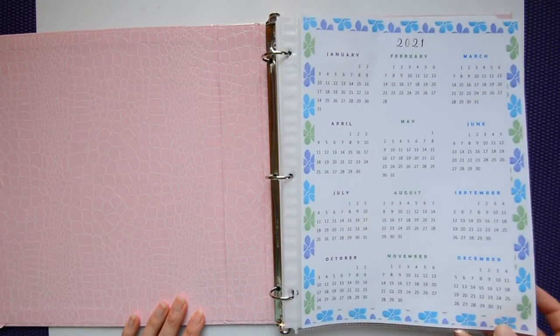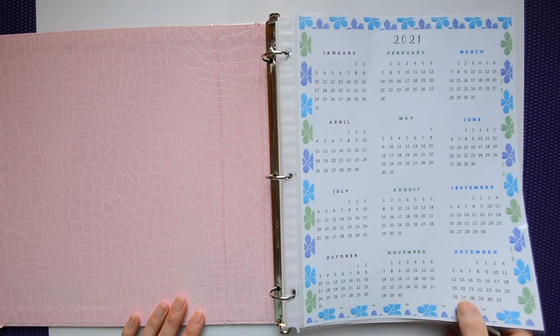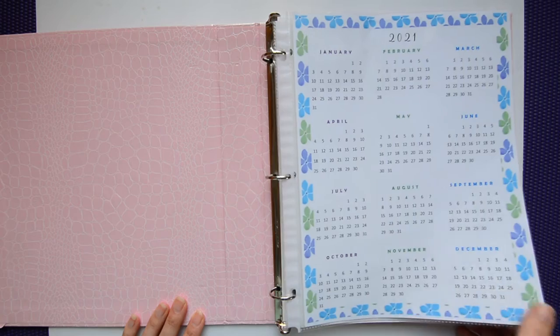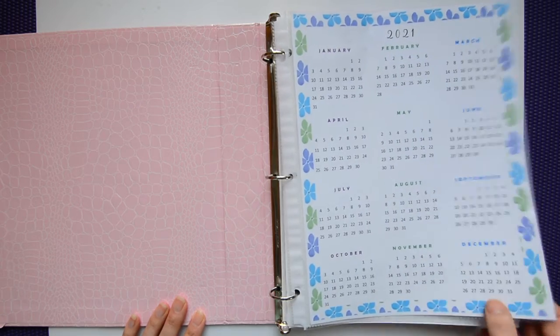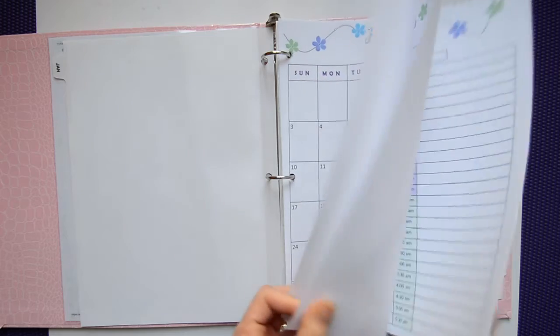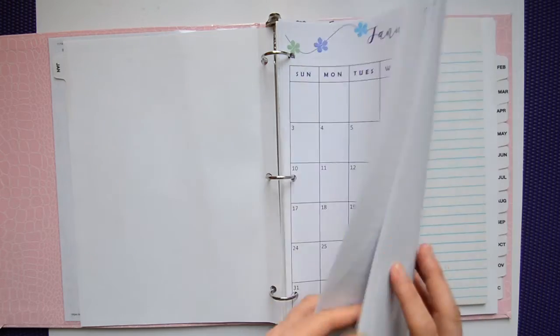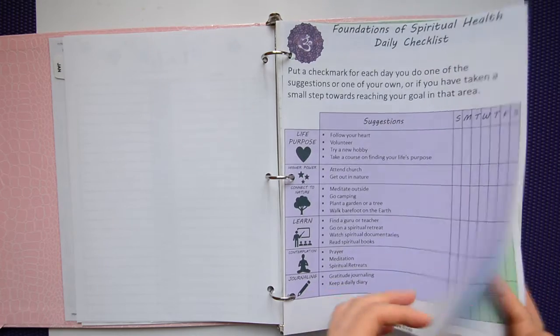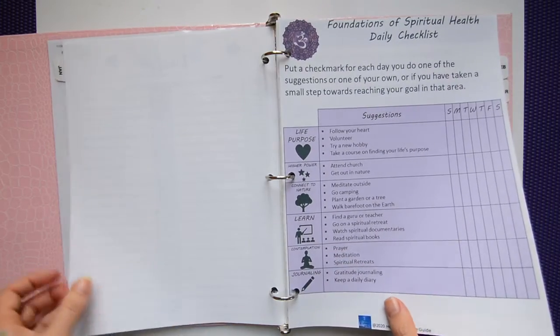You can use them in a clipboard, or just leave them loose, put them in a folder. You can use a magnet and attach them to your refrigerator if you really wanted to see everything all the time, like walk by it and see it. But I like to put them in binders because that way they're all in one place. They're kind of organized, and this is how I organize it.